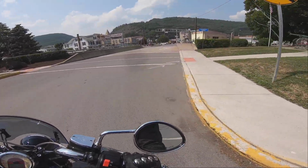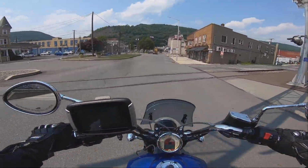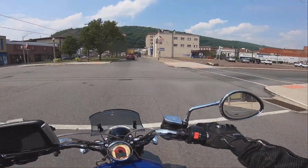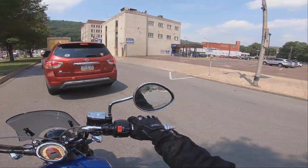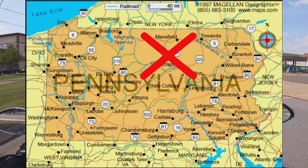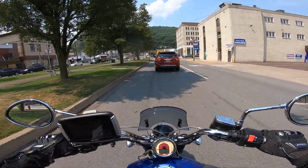Town is called Shamokin, or Shamokin. Highway 125. Where am I in the state of Pennsylvania? It said about 60 miles north of Harrisburg, which is the capital.